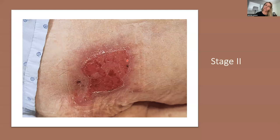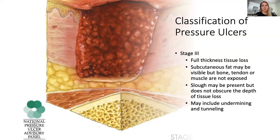Our stage three pressure injury, the defining factor of stage two or stage three is that a stage three goes down into our subcutaneous layer. Fat may be visible, but the bone and tendon are not exposed at this point. Slough may be present, and I'm sorry, but you guys are going to have to wait to see a picture of slough. In the next picture, you'll have that. It does not obscure the depth of tissue loss. So it may be there, but it's not covering up the entire wound, keeping us from being able to see how deep it goes. It may include a little bit of undermining and tunneling. You can see right here, the wound is going a little bit under those intact layers of the top layer of the skin.